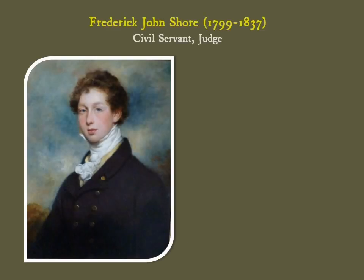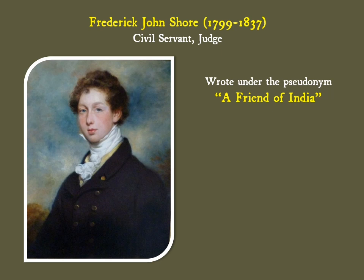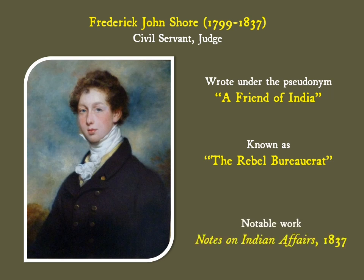Frederick John Shore of the Bengal Civil Service was the second son of Sir John Shore, Governor General of Bengal from 1793 to 1798. He was an eccentric man, best known for his outspokenly critical observations on the English administration in India. He wrote a series of sensational letters in the India Gazette and Harkaru under the pen name A Friend of India, which created excitement in the highest circles and earned him the nickname the Rebel Bureaucrat. He died only 2 days before reaching his 38th year and was buried in North Park Street, but again it has been obliterated.